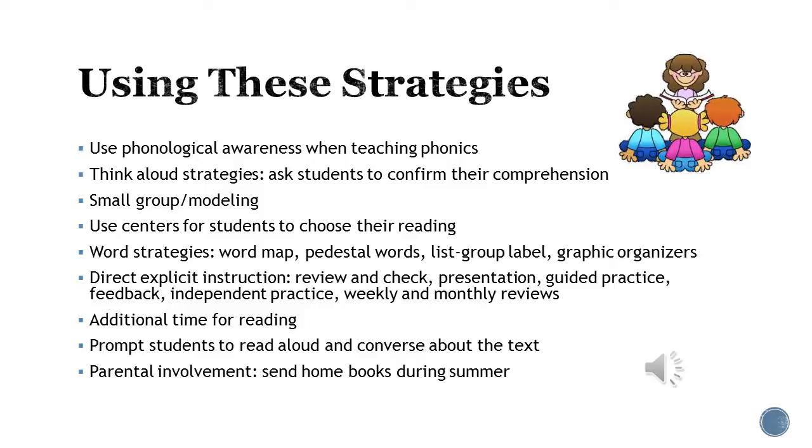Teachers must incorporate word strategies to help students learn to recognize, spell, and learn how to identify the meaning of words. One way that teachers might do this is through a word map, which is an interactive tool that helps with understanding vocabulary. Teachers might use the word map before, during, and even after the reading in a small or whole group. Pedestal words can be used to help students become more familiar with the topic chosen for a small group content area unit. List group label is an activity that a teacher might use before reading to build vocabulary and categorize words. It should be used in small groups with teacher support.